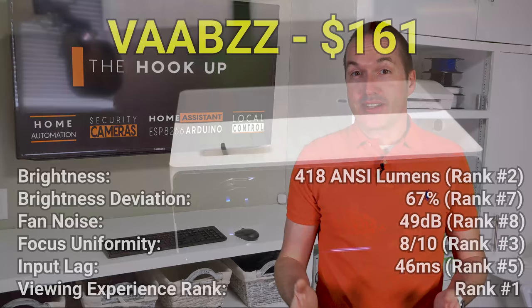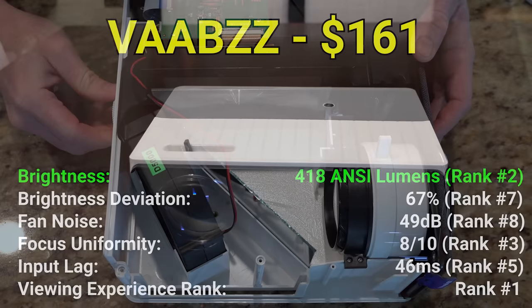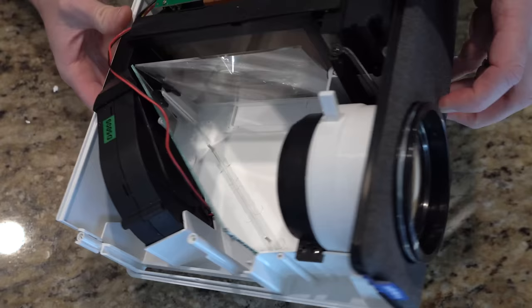Okay, so all said and done, I have three recommendations, and all of them are pretty good, but none of them are perfect. Starting with the most obvious, at $161, the Vabiz is inexpensive, has great picture quality, relatively low input lag, and great brightness. It has a built-in retractable foot for positioning the image and manual tilt keystoning, which basically means that this dial on the back physically tilts a lens inside the projector to change the vertical keystone of the image.